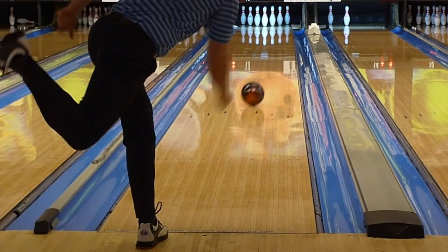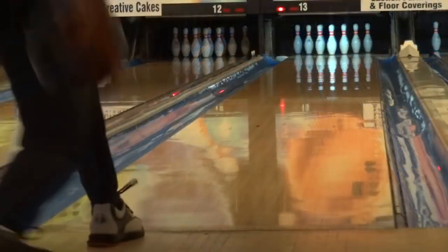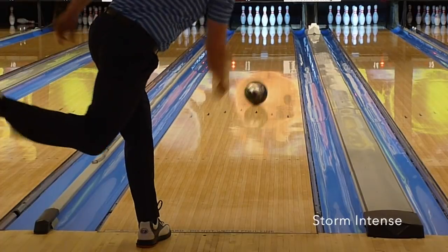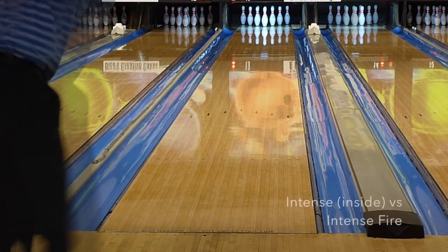The ball really looks like it's revving up and wanting to do something, but it does it later than you would expect and smoother than you would expect. The original Intense also has that huge core rolling feel, but you can see it plays stronger overall than the Intense Fire.